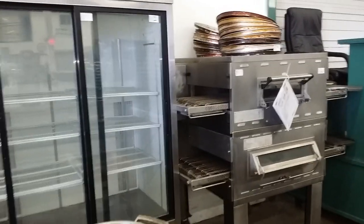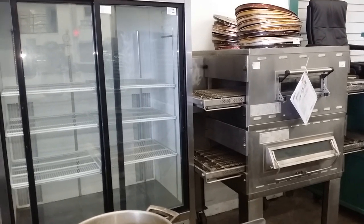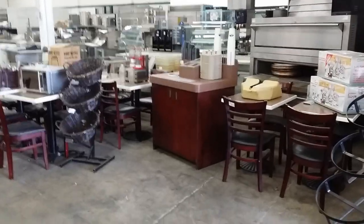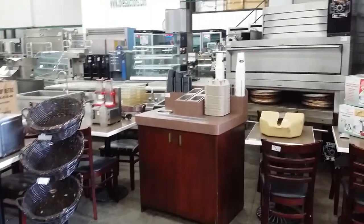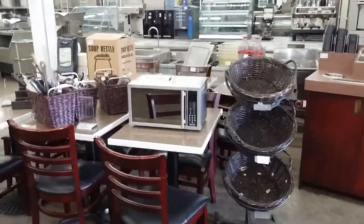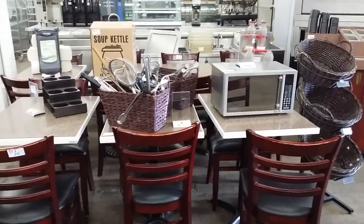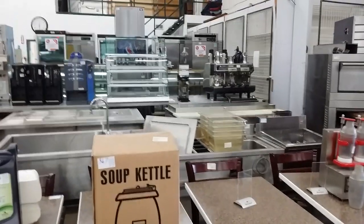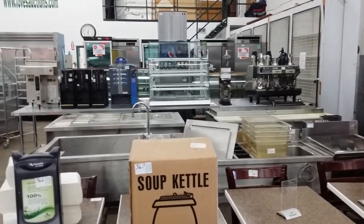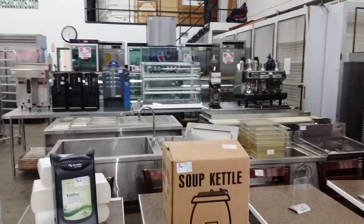There's a nice Middleby Marshall electric two-deck pizza oven, chain drive. That's in wonderful condition. Assorted pizza pans. Some more restaurant tables and chairs, condiment islands, Garland air deck oven. This came out of this nice coffee setup, came out of a cafe in Lansdowne Mall. Excellent condition, everything was operational. There's a nice two-head Nova Simonelli cappuccino machine, a countertop 3-foot dry display case, and behind that you're going to see a 6-head pop dispenser.